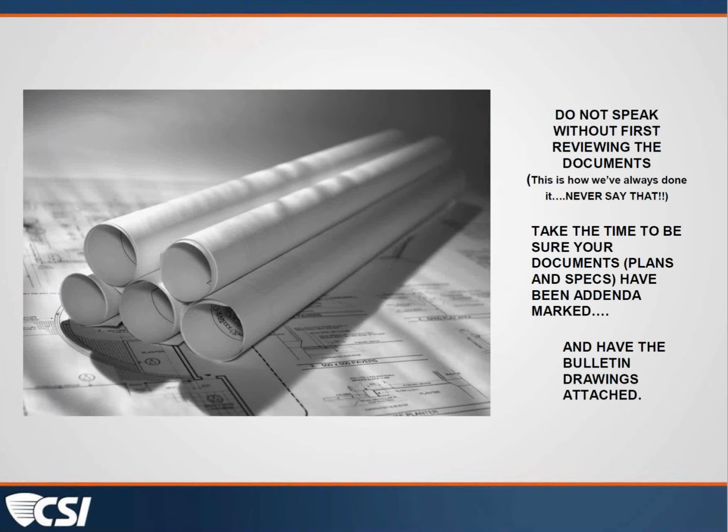Okay, and then we have another question and a comment here. Kevin brings up a clarification. He always felt that perhaps record documents were produced by the contractor, and doesn't the architect produce conformed construction documents?